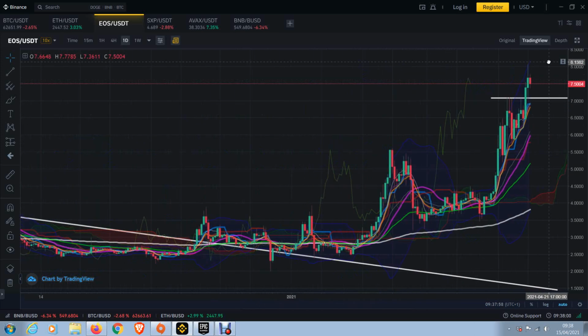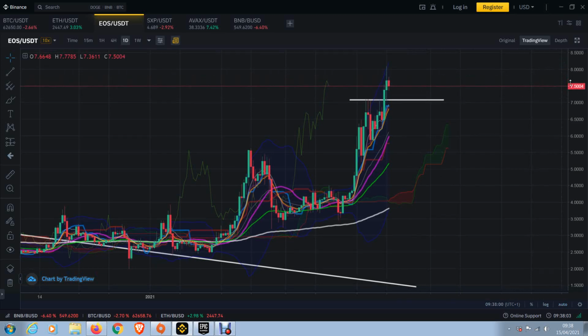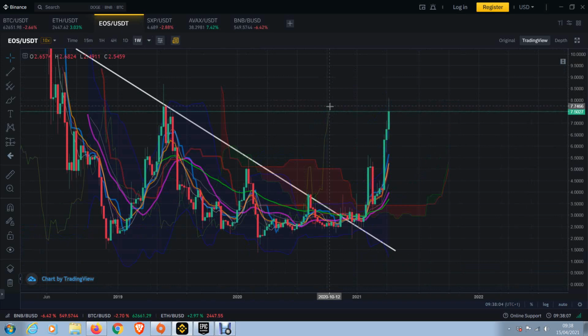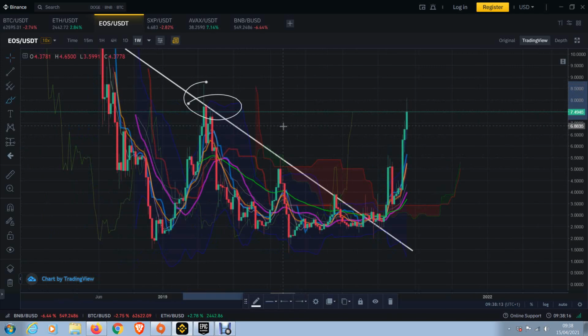So how far and how aggressive are we looking to move? Well, for me, it's about making incremental steps up to where these previous supports and resistances are. We are more or less at this area here. This is the zone right there. We're more or less at that zone already.